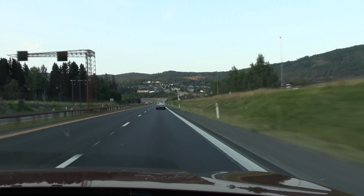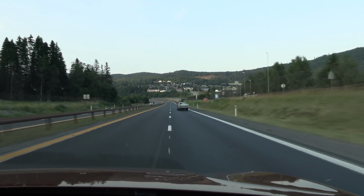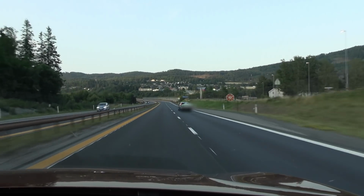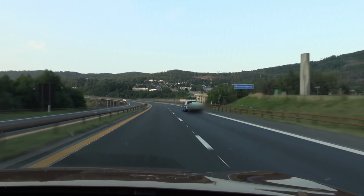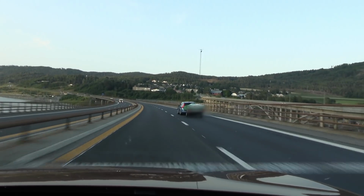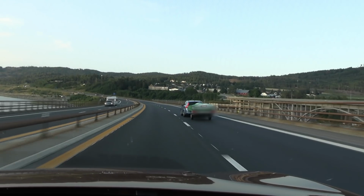I'm doing 120 kilometers per hour now. Remember guys, if you're pulling a trailer in Norway, the speed limit with trailer is 80 kilometers per hour. Yeah, this guy didn't get the memo.